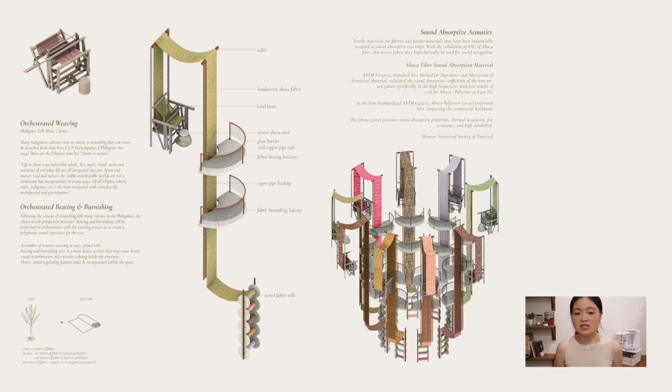Another design development is this orchestrated weaving system. The rhythm produced by the process of weaving as well as Philippine folk music culture were looked into when designing this mechanism. Many indigenous cultures see music as something that can never be detached from their lives. It is said that these are the Filipinos who live closest to nature. Art, myth, ritual, work, and activities of everyday life are all integrated into one and act as a uniformed whole. Of all Filipino subcultures, indigenous art is the most integrated with everyday life. In a way, this orchestrated system will integrate the fun and interactiveness into the work.